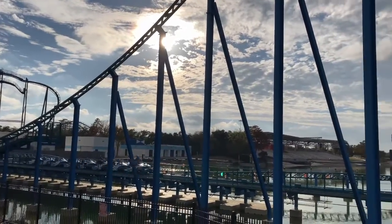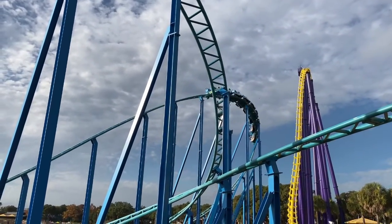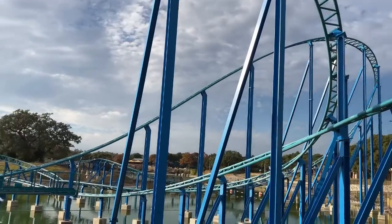However, I personally find the middle rows, 4 and 5, to be the best on the coaster because of how these seats balance out the turns as well as give you the best sensation going over the hills, though I wouldn't classify it as airtime.